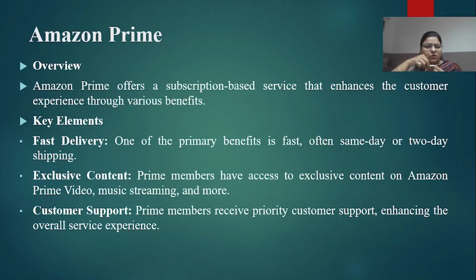Second is exclusive content. Prime members have access to exclusive content on Amazon Prime Video, music streaming, and more. Because they are providing entertainment services, it is a big concern that they give proper services to the customer, so that customers can say the company has much better video quality or music streaming quality in comparison to others.